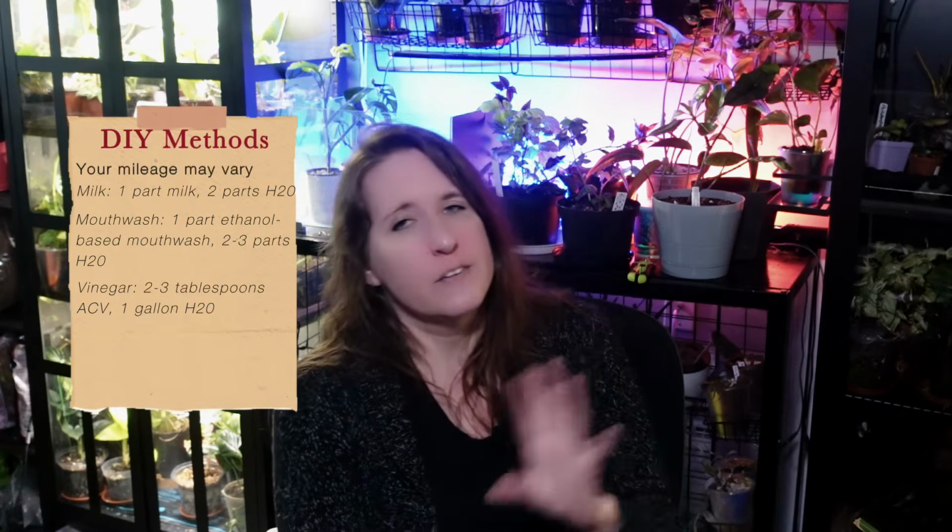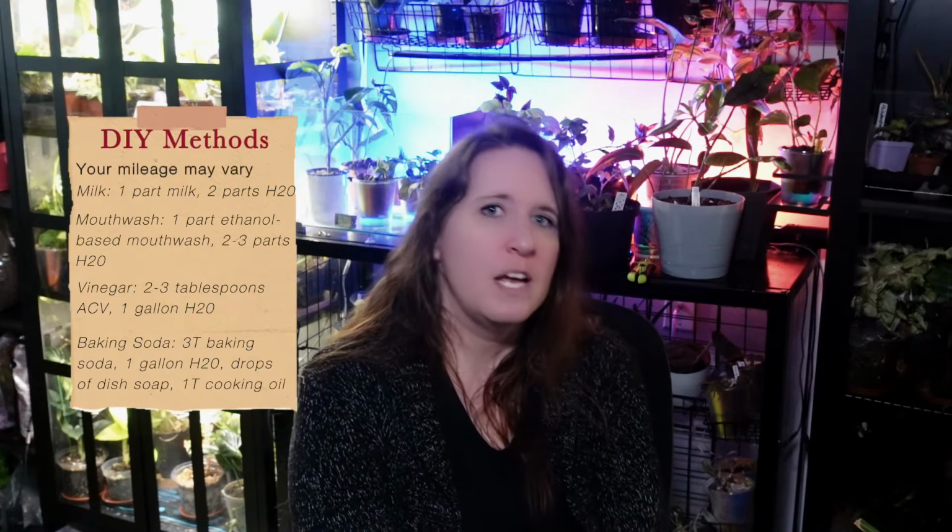Again, I haven't tried these methods, I'm just letting you know. Another option is a vinegar solution, mixing 2 to 3 tablespoons of apple cider vinegar with a gallon of water, spraying that on the leaves. There's also a baking soda mixture that a lot of people use. Combine 3 tablespoons of baking soda, a gallon of water, a couple of drops of dish soap, and a tablespoon of cooking oil. The dish soap and the cooking oil essentially help the solution stick to the leaves.